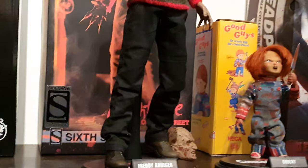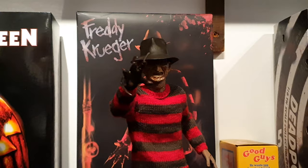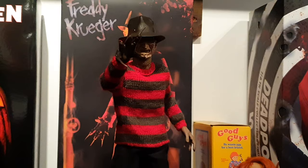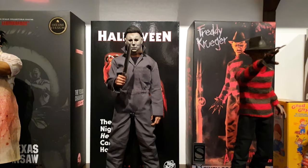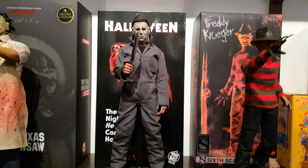Bear in mind, folks, if you're new to the channel, that is not what he will look like. I know he's standing in front of the Sideshow Collectibles figure box, but it's all different parts, different sweater, different pants, different hat, all that kind of stuff. There's the Trick or Treat Studios box, but the figure in front of it only really is using the head sculpt from Trick or Treat Studios.